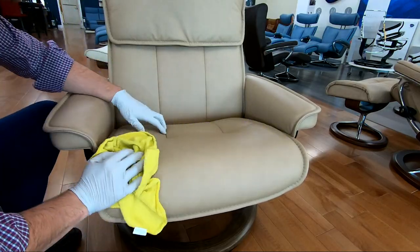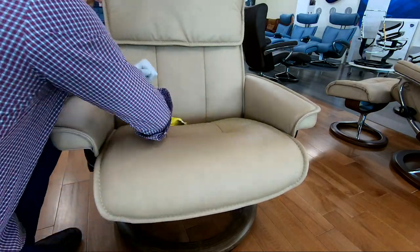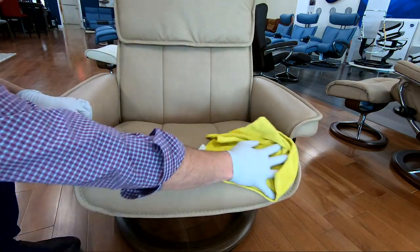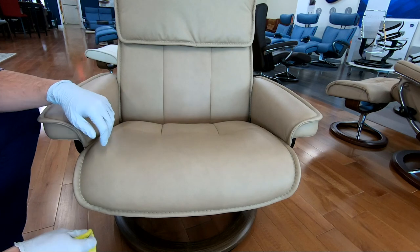Making sure I get down into the seams of the recliner as well. We don't want any liquid sitting on our recliner. That includes the cleaner as well. So make sure you wipe it up so that it dries.